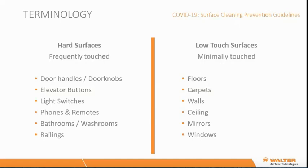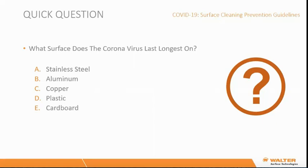So before we go a little bit more into detail, we have a little question for you to think about. From what you know, what surface does the coronavirus last the longest on? Stainless steel, aluminum, copper, plastic, or cardboard? I'll give you 5 to 10 seconds to think about this. All right, I hope you all made a choice.